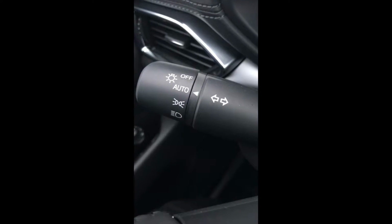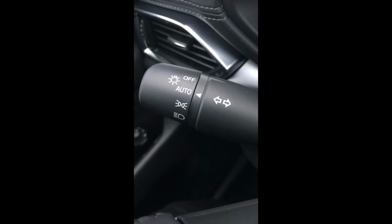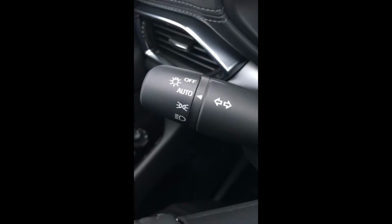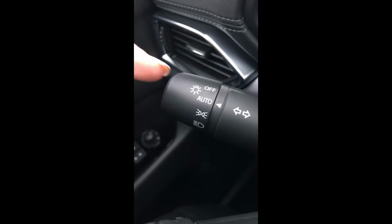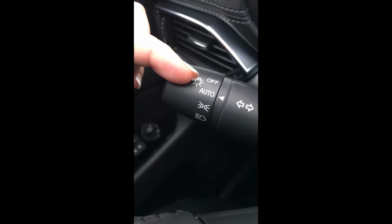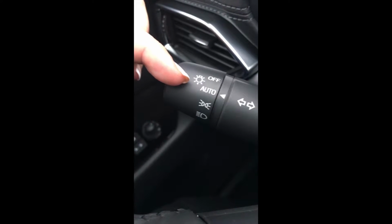And do you see that little word there that says auto? That is what we're going to be talking about today, the auto headlight feature on your vehicle. You'll notice that it also goes up to the off position. And you'll see there's a little light here and then it goes to auto. The little light means that during the off position or the auto position, your daytime running lights are on.